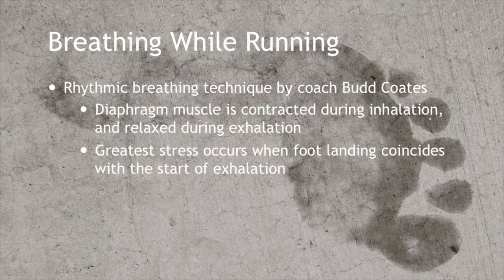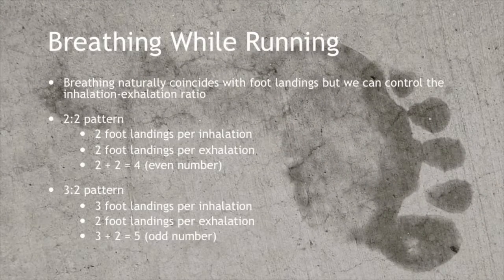Running coach Bud Coates' rhythmic breathing technique isn't really part of minimalist running, but I wanted to include it anyway because I think it's very useful. So the diaphragm muscle is contracted during inhalation and relaxed during exhalation. Coates believes the greatest stress occurs when the foot landing coincides with the start of exhalation. By using a 3-2 pattern as opposed to a 2-2 pattern, that stress can be equalized across both sides of the body. With the 3-2 pattern, three foot landings occur per inhalation, and two foot landings occur during exhalation.